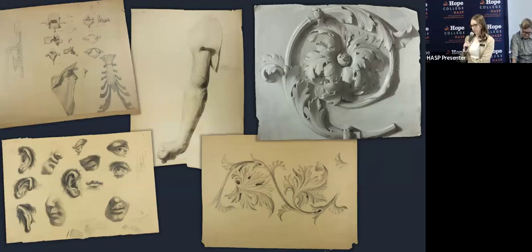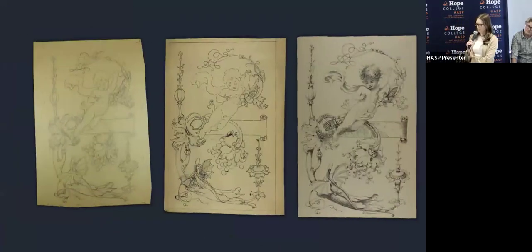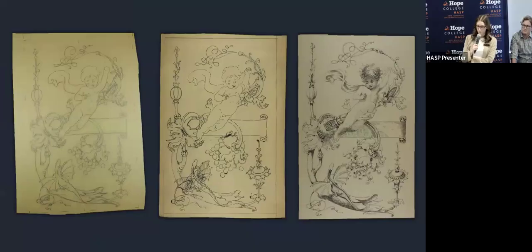And for a decorative artist, this would be really useful because, you can see these are very similar to some of the designs we've seen already. We do also have some pieces that show him practicing different stages of development with his art.